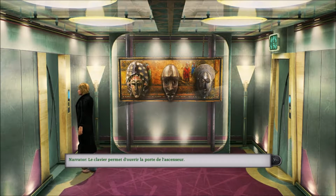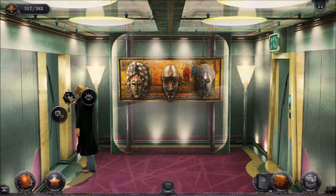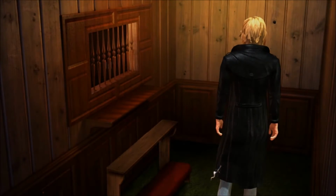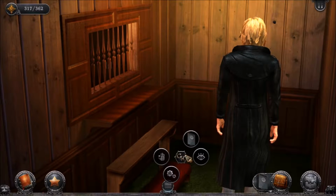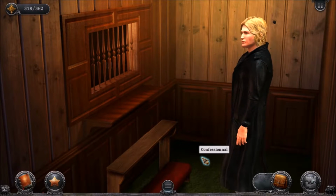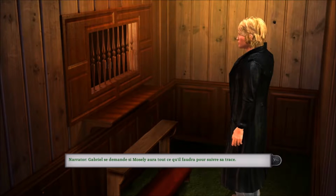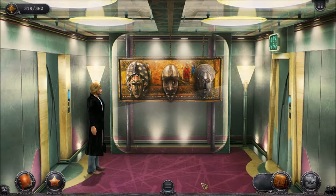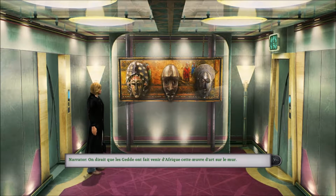The elevator doors open via the keypad. All right, Mosley. There's your signal. Gabriel wonders if Mosley will have everything he needs to follow the trail. That piece of art on the wall looks like something the Gettys had transplanted from Africa.